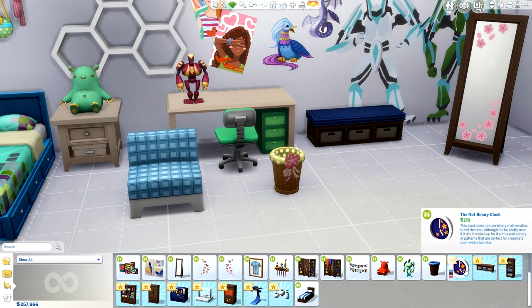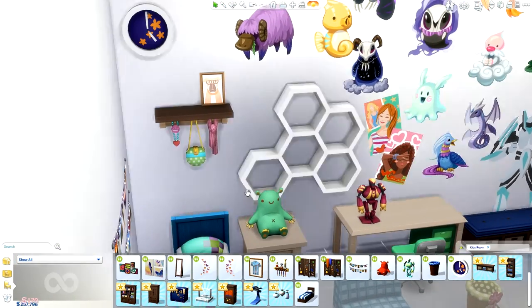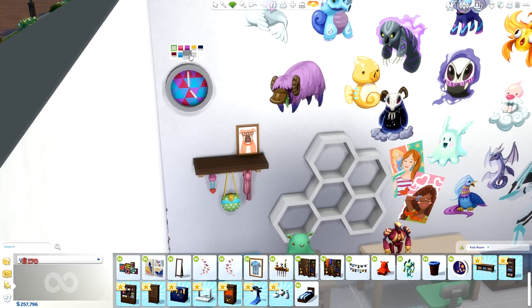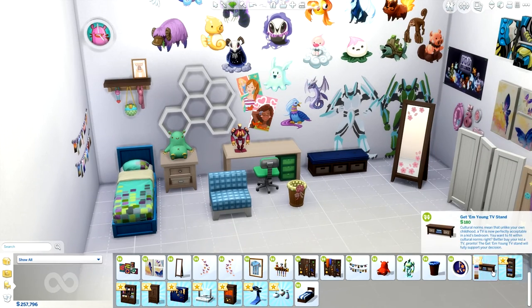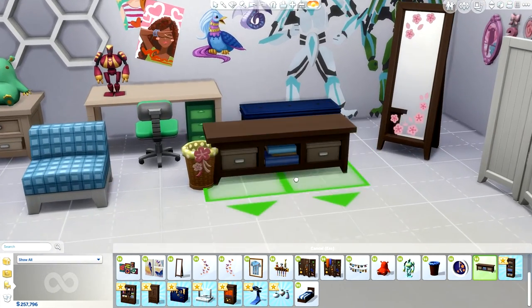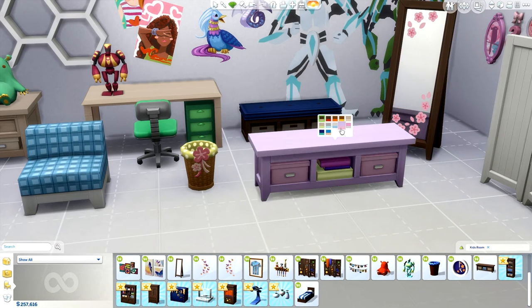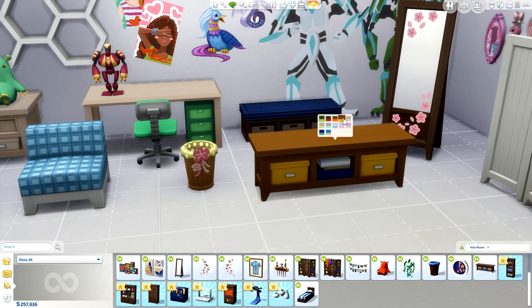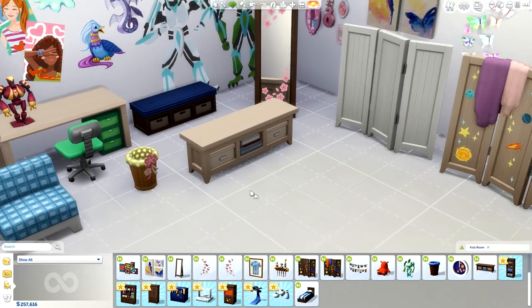I think it's cute. And we have the Not Binary clock. Let's see if we can find a space for it up here. I'm pretty sure this comes with, yeah, matches the bed set. That's cool. I like that. I like the bear. Alright, next we have the Get 'Em Young TV stand. Alright, so let's see what colors this comes in. A lot of different bold colors that are very typical for a child's room, I feel. But then they've got, like, the neutral colors that could work well in any kind of situation.